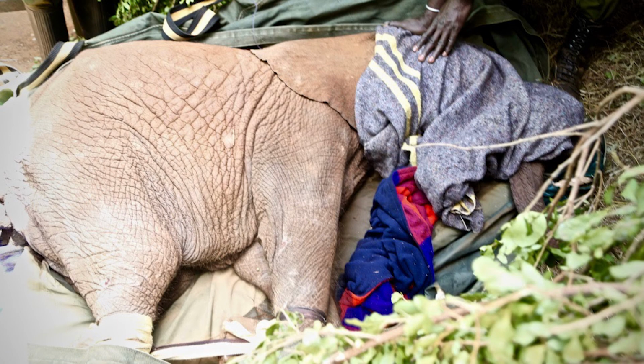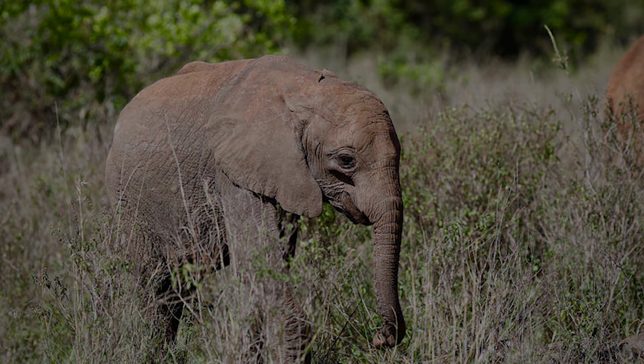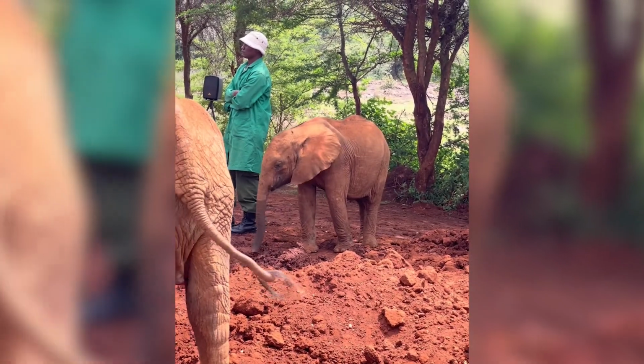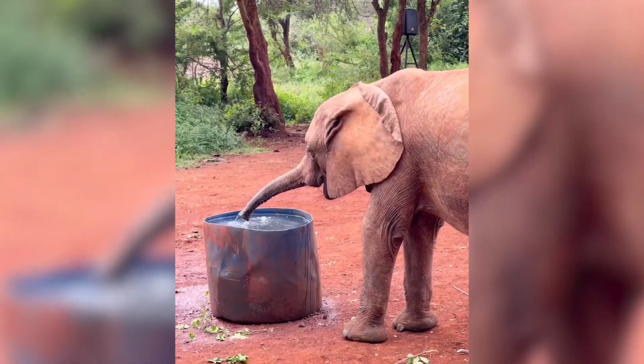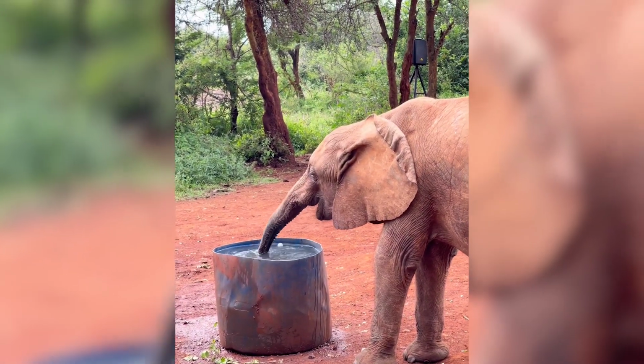When he was discovered in this condition, the David Sheldrick Wildlife Trust quickly responded and rescued him from the situation. They took him in and brought him to the Elephant Orphanage in Nairobi, and since then he's made himself at home here. I am very proud of him. He has integrated himself well into the herd, and he is just one of the elephants you can see when you pay a visit to the Elephant Orphanage.